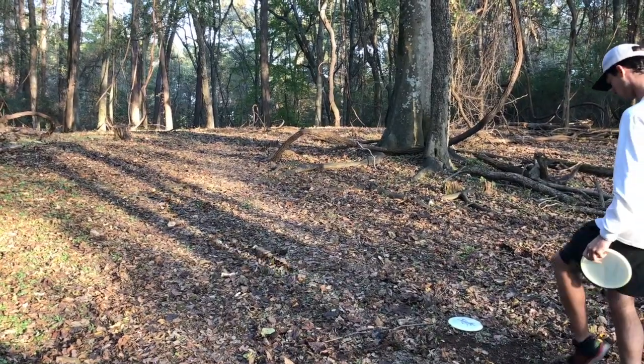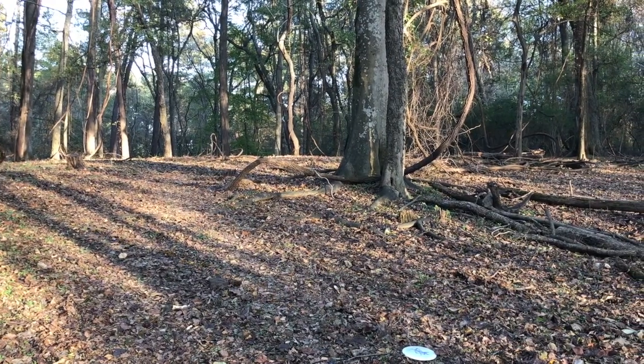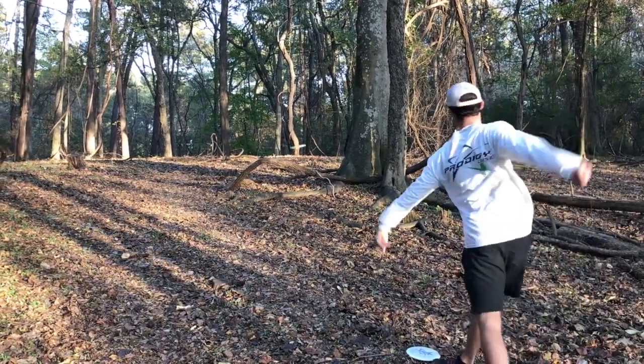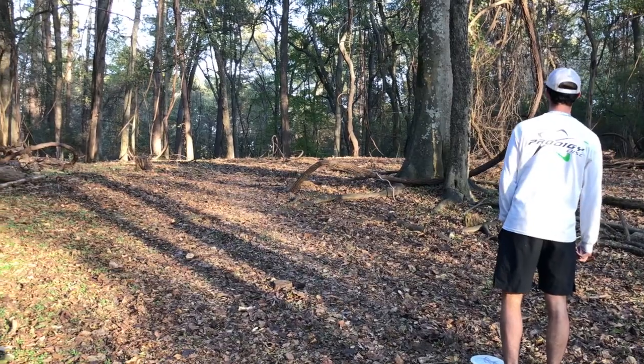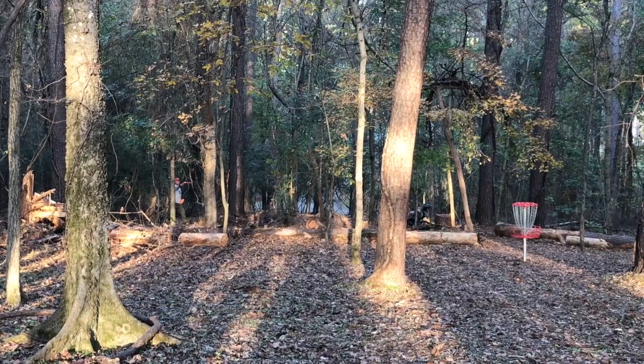That's a great shot. And my goodness, Jacob's way up this fairway. Great shot. Really should be able to attack from here. Trying to keep it low. Should have slid down by the basket. I believe that was on a decent line, so we'll see how that turned out.